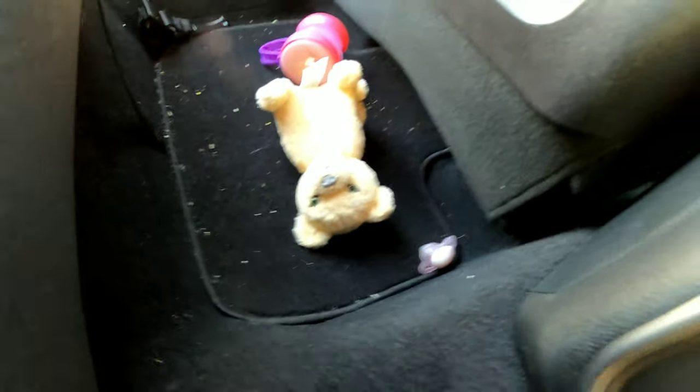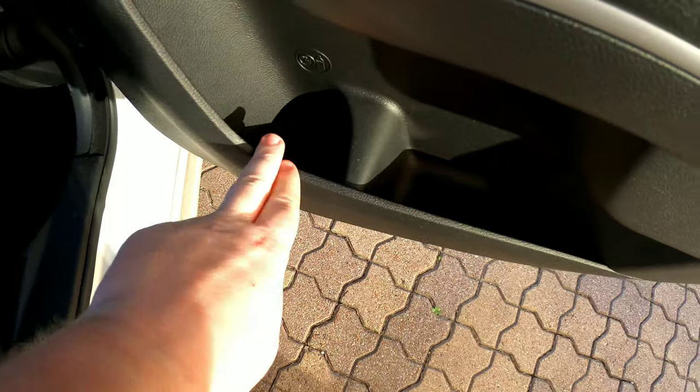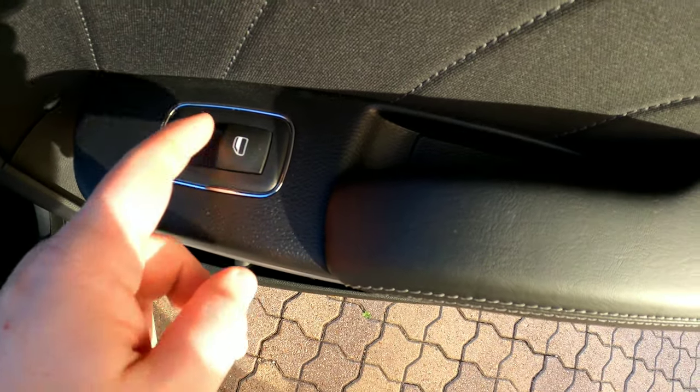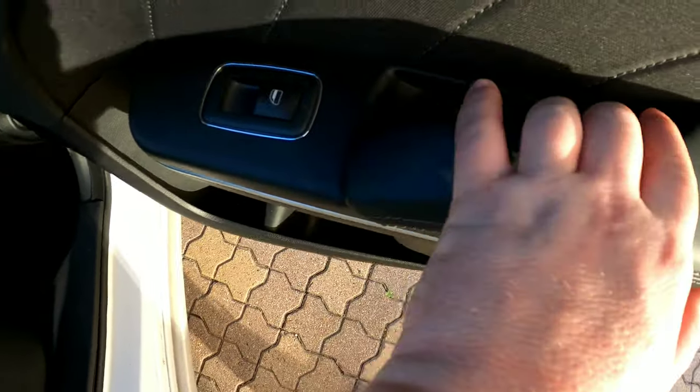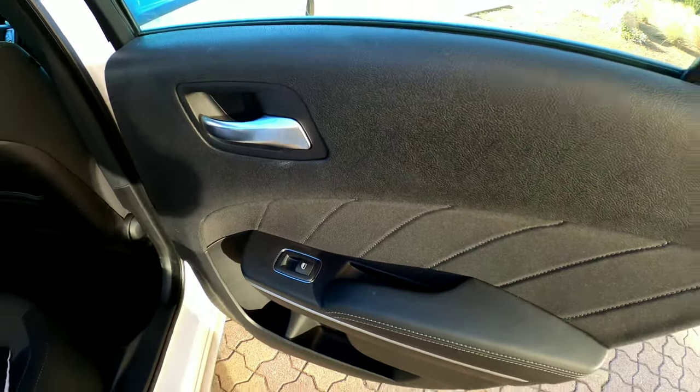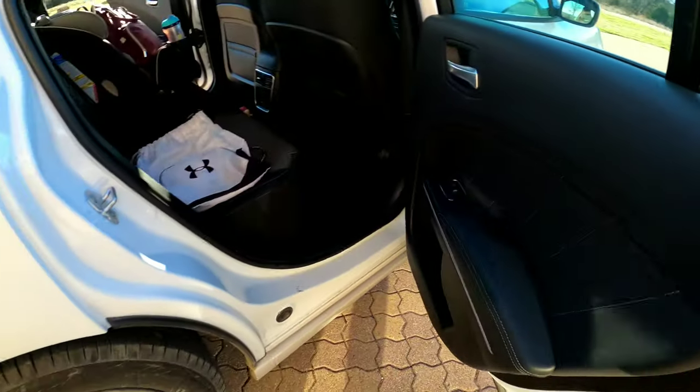Just standard footwells. Nothing too fancy. On both sides of the car, you have the cup holder here and a little document holder here. You got one adjustment for the window, your little handle here, and the open handle. Nothing too fancy. We're gonna get into the trunk here.